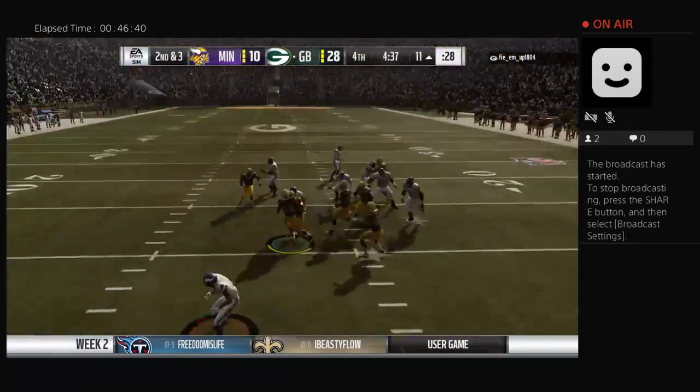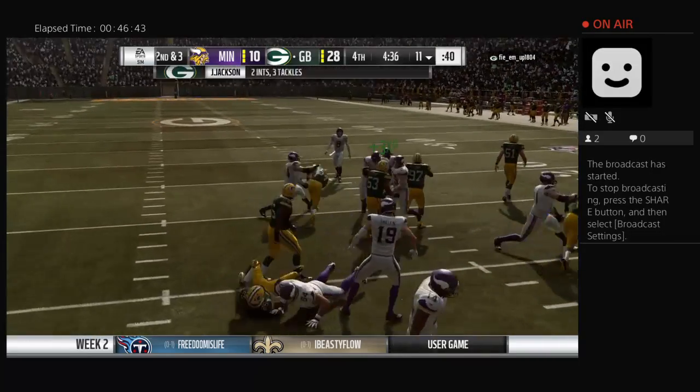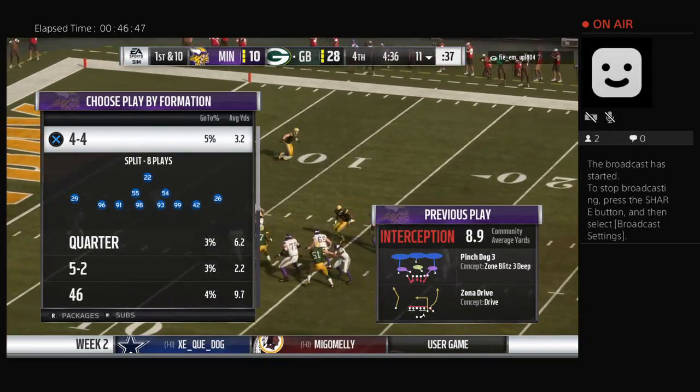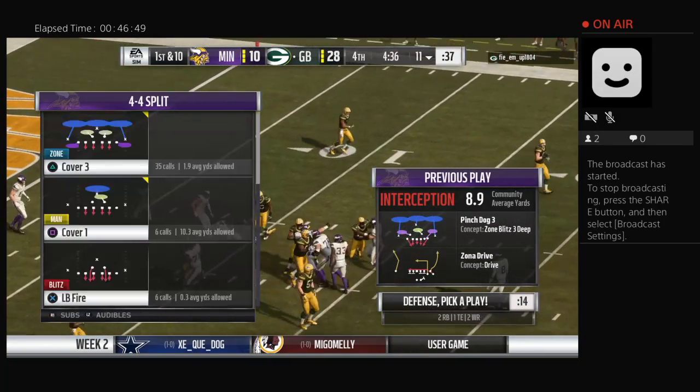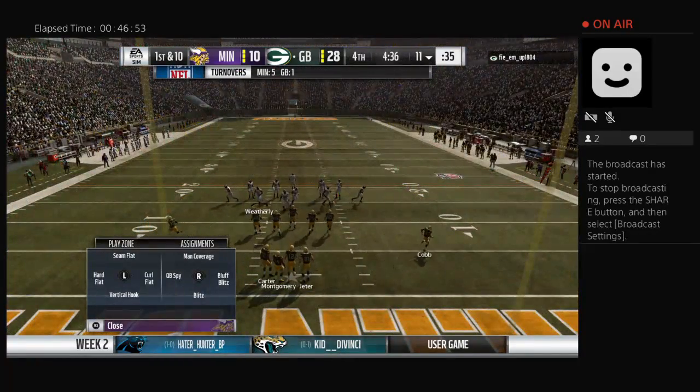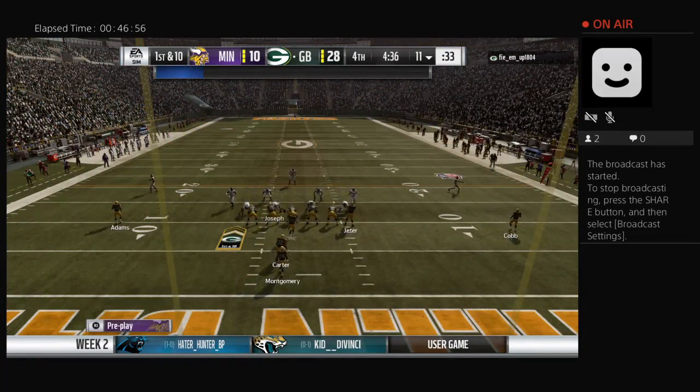Cousins. And he's going to be intercepted a 3rd time. Picked off by Josh Jackson. And a big turnover there as his guys will get the football back. That is now 7 interceptions between last week and this week. 3 in this game, 4 a week ago.